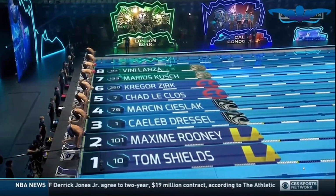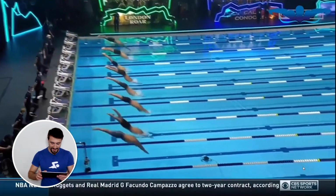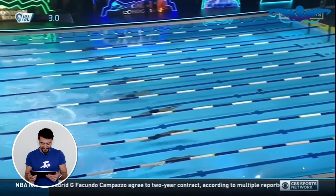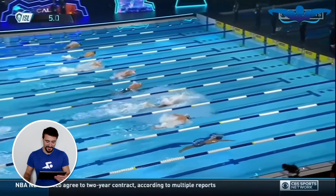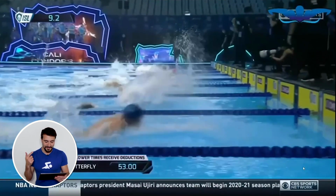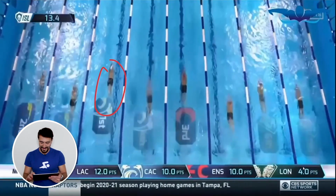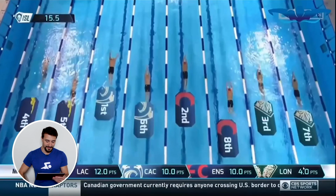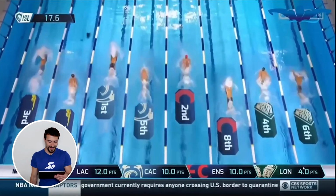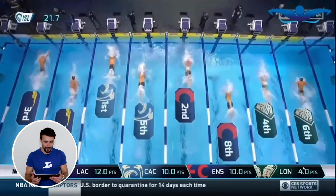Here we are, the guy we are watching, Caeleb Dressel, right there in lane 3. Keep an eye on him. He's in the water, he's fast, he's already ahead of the lead. I mean, absolutely insane. This guy's a monster. He has the best start in the world, he has the best underwaters in the world. He goes ahead and touches way ahead of the field in the first 25 butterfly, and really he is just head and shoulders ahead of everyone. No one's even close to him.